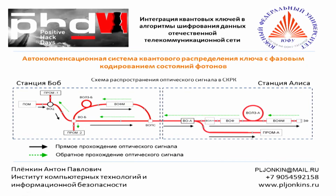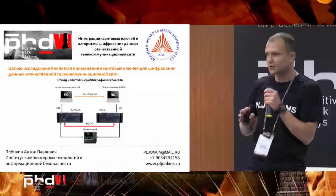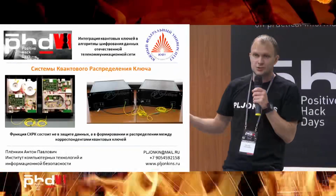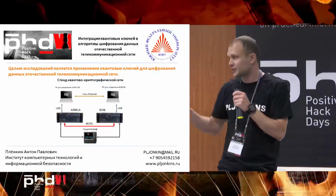Well, the way they work is that they code the current state of a photon being transmitted. Pure physics, no math to it. I'm not talking about data encryption here. All I'm talking about is creation of a fully, totally secret quantum key. That's what these two units are designed for.